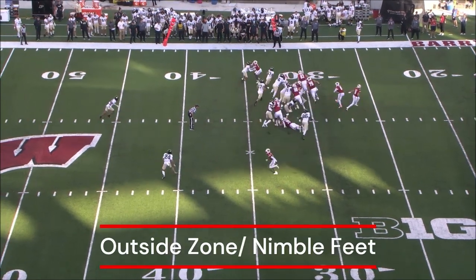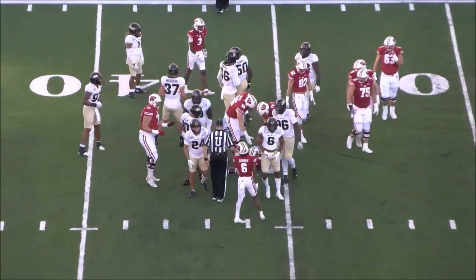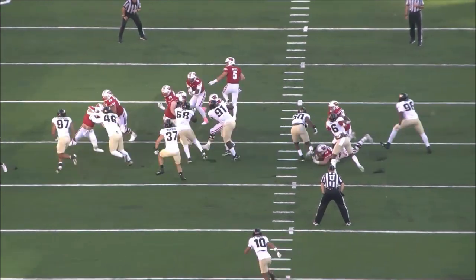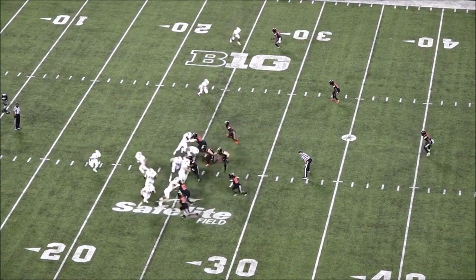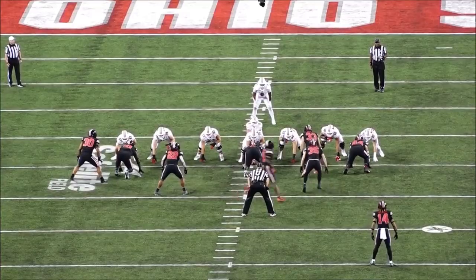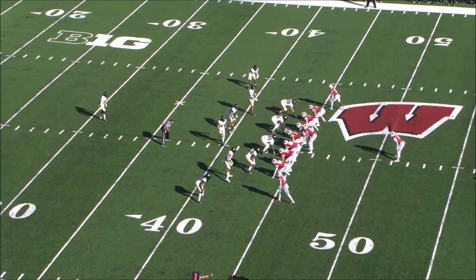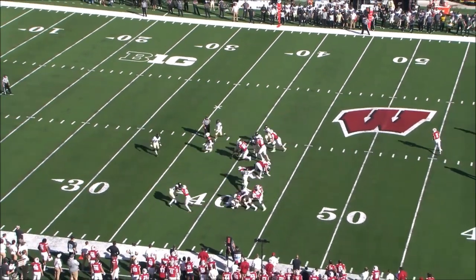The next thing I would like to talk about as we transition on the film is some outside zone runs, and let's talk about his feet. Out of all the guys in this class, he probably has some of the best footwork for a guy plus 220. You're going to see some of the best jump cuts, some of the best horizontal movements, cutback lane finds that you'll find in any back in this entire class. Look at this cutback right here.